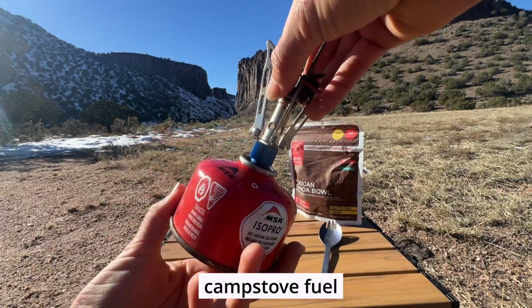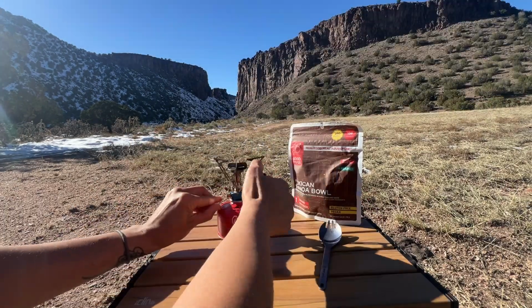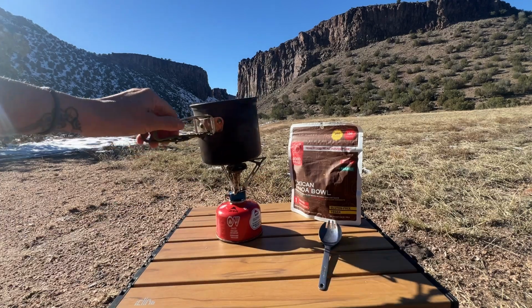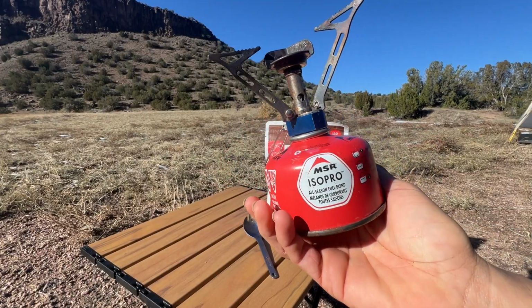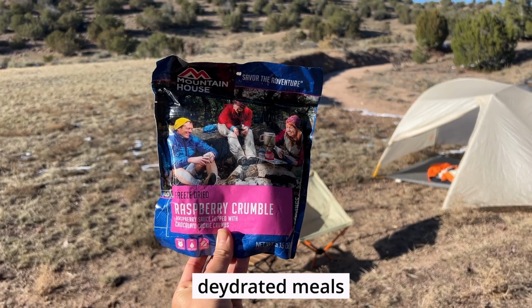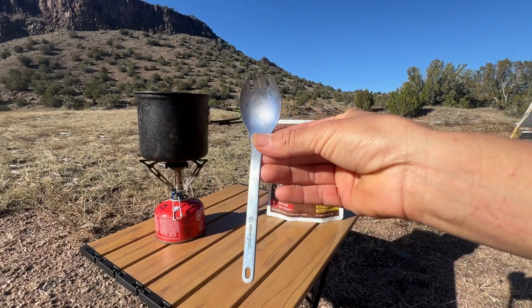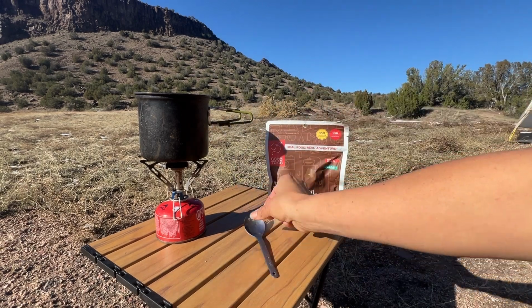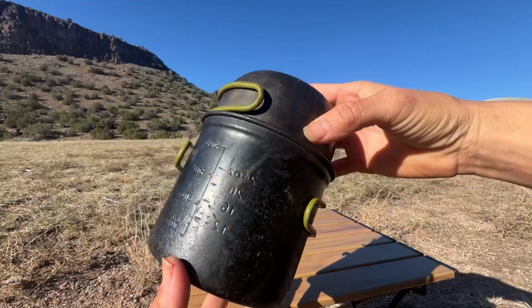Another gift you really can't go wrong with is fuel canisters for backpacking stoves. In fact, you can even get a really cheap backpacking stove attachment like the one I have here on Amazon that's linked below. This is essential for any backpacker or camper. And if you want to sweeten the load, you can also get them a dehydrated meal. Most are just around $10, or a nice lightweight titanium spork to eat it with. If you want to be real sweet, get all three together. And it'll be like you're helping them cook a meal in the great outdoors.